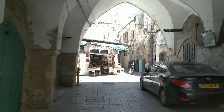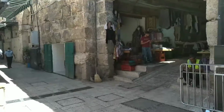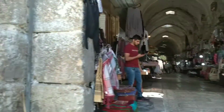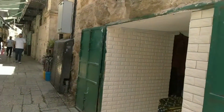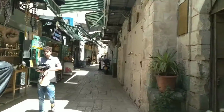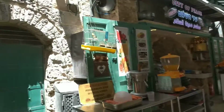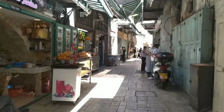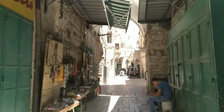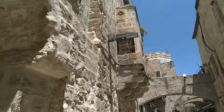We also see some shops are open. It's an optimistic day. You can see that the entrances to the houses and the shops are pretty low. This is, for example, here. It's not standard. This is a strategy to protect themselves from attacks. Look at this balcony. How beautiful.